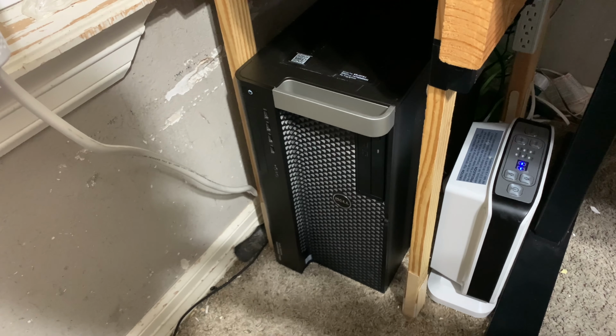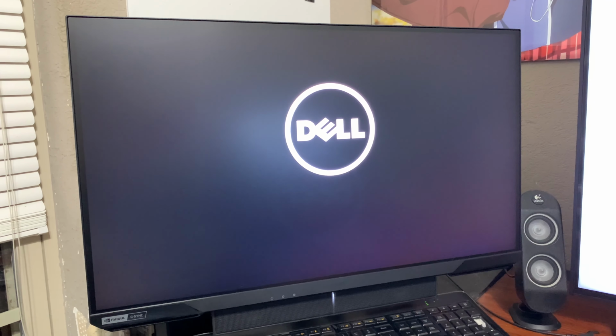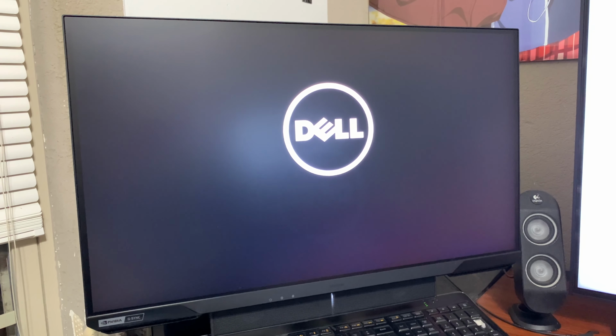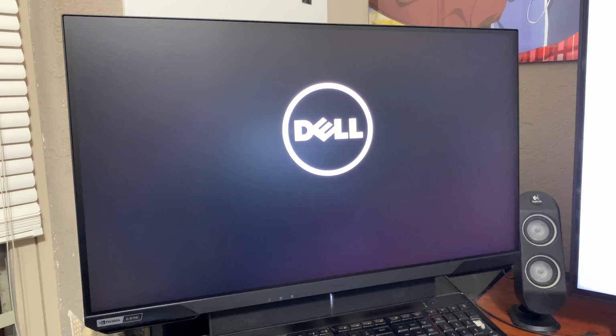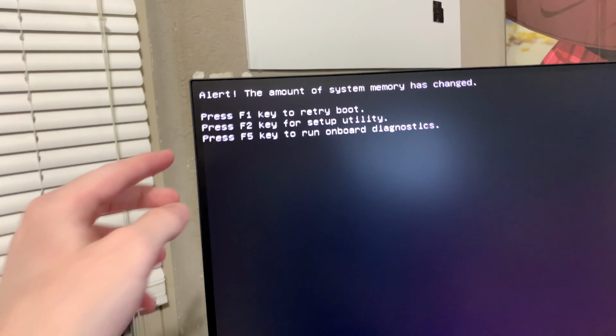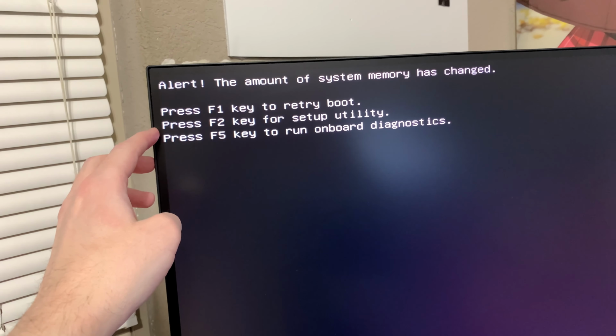Alright, so just like the last video, I'll let this sit for a while until it displays an image. It took a little while, but it's now finally displaying an image. So it looks like it's going to boot directly into Windows, so I'll just let it sit for a little while longer. It has to readjust itself because it's running 2 CPUs and more RAM and whatnot. Alright, so the system now has changed, so that's totally fine. That's fine, so I'll just hit F1 again, so it'll reboot. And since it seems to be displaying an image, I'll just come back when it actually gets to Windows.